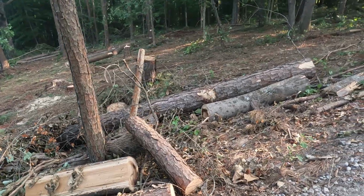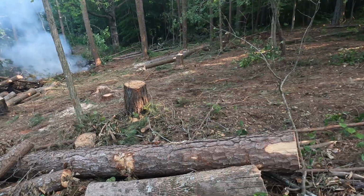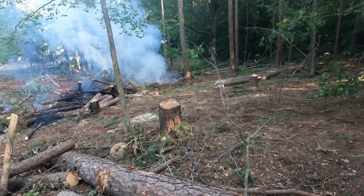These we may have to pull out with the chain because they're in such a bad spot. A big old log right there. Maybe once that stump is cleared, might be different. Probably be able to get in there then.